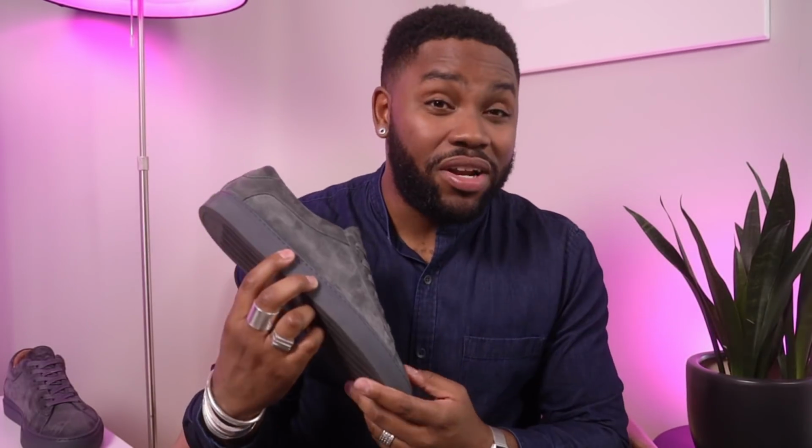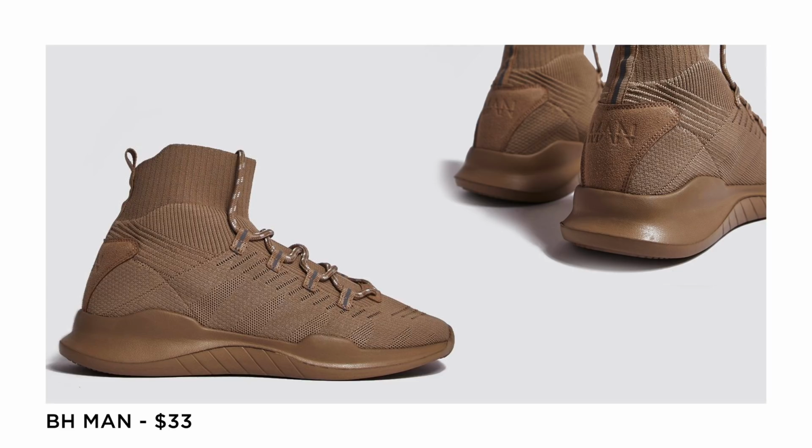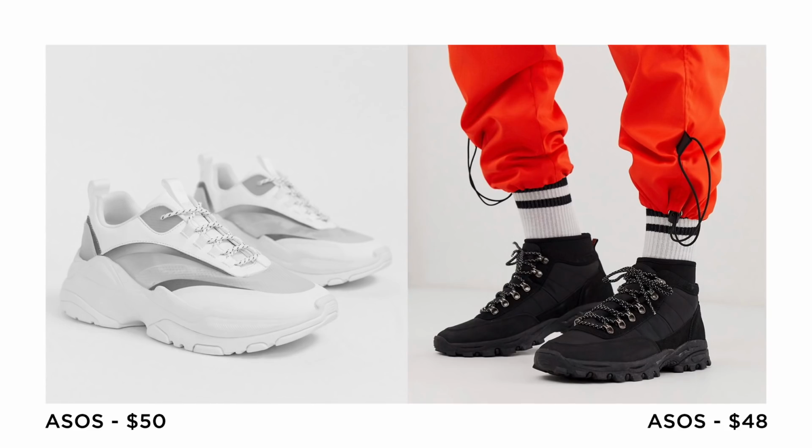They're like $240, much more of an investment piece. But to stay on theme for this video, I found some lower ones too that are still nice, but you can test the trend out without fully making the investment right away. And they can be sneakers, boots, or even hard bottom dress shoes. As long as they're the same color from top to bottom, you're on trend. And I found them for you for as low as 32 bucks, and all the links are down below.